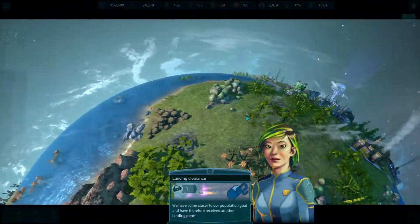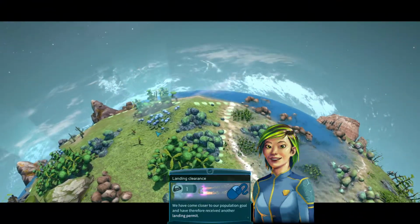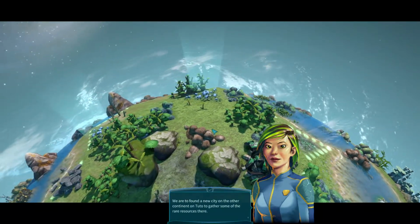We have come closer to our population goal and have therefore received another landing permit. We are to found a new city on the other continent on Tuto to gather some of the rare resources there.